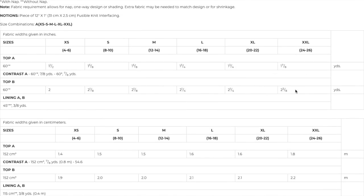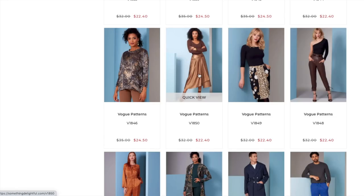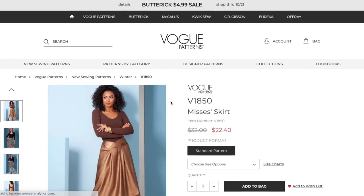And then here's your fabric requirements. Don't forget, top A has this contrast here. All right, moving on to skirts. We've got a couple of skirts to look at.